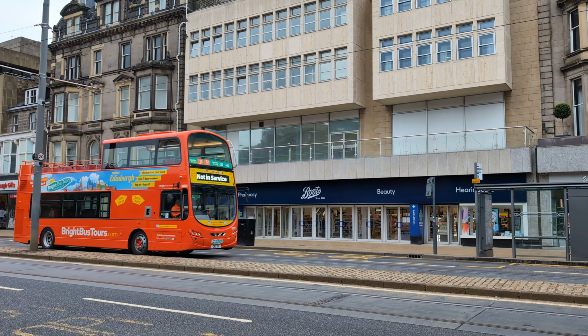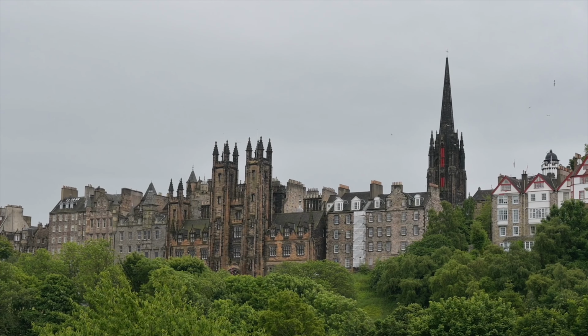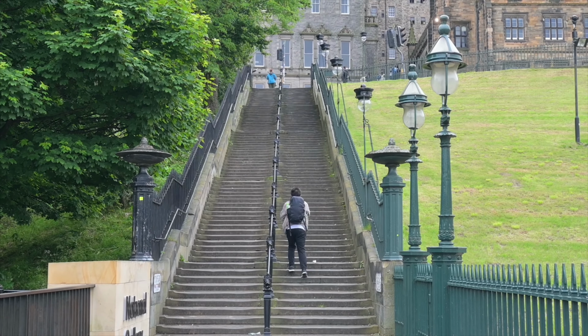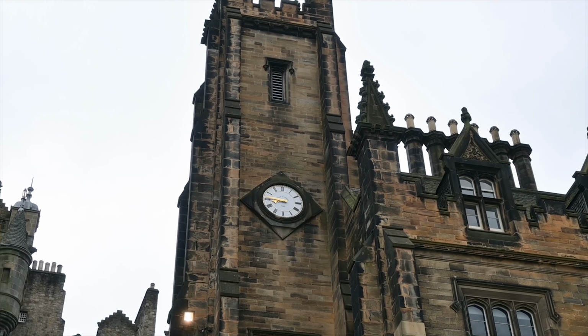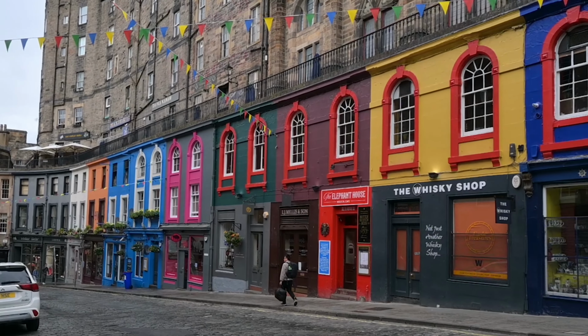Look at that, it is so beautiful. We just flew in from London this morning and we managed to drop our bags off at a hostel that we'll be staying at tonight.